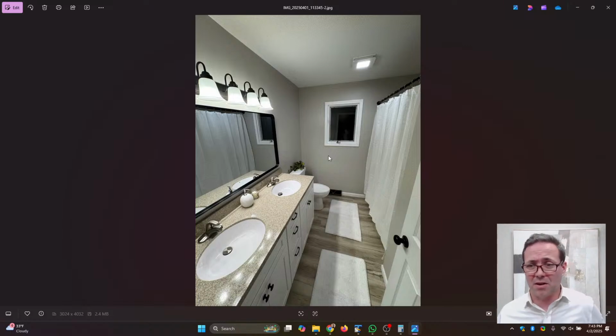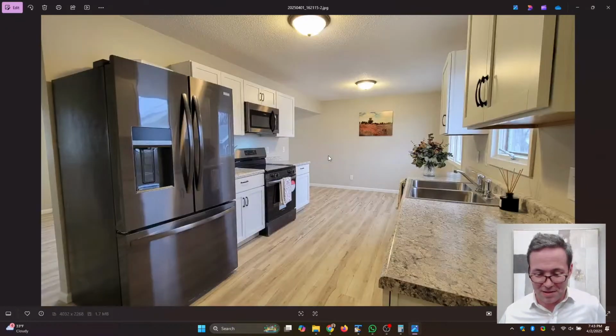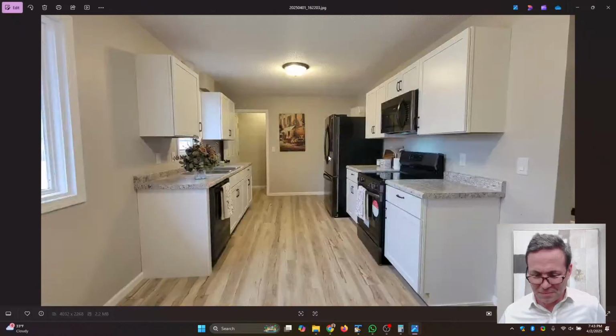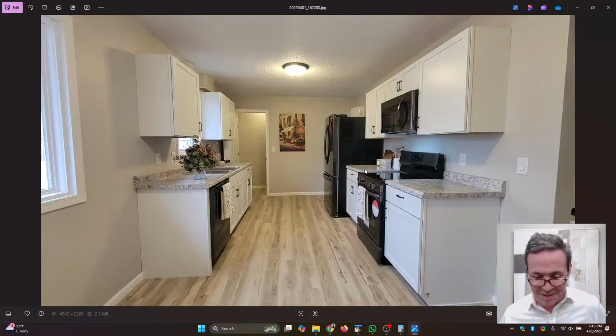Oh, and I have to give a shout out to my daughter Hannah. She did the work in staging this, so she did a beautiful job with that. And we actually did put a table in there, there is room for a table. We put a nice table in there, so that didn't make the pictures, didn't make the cut.